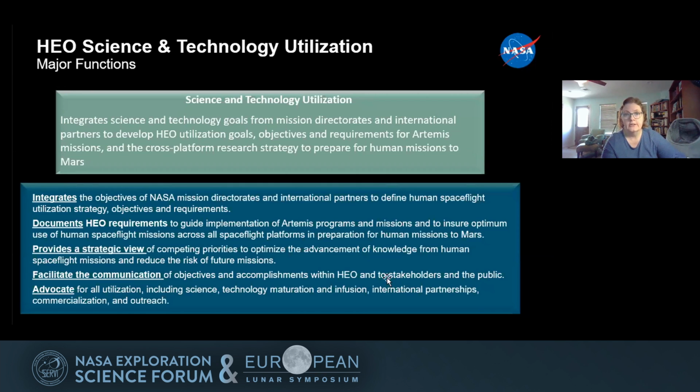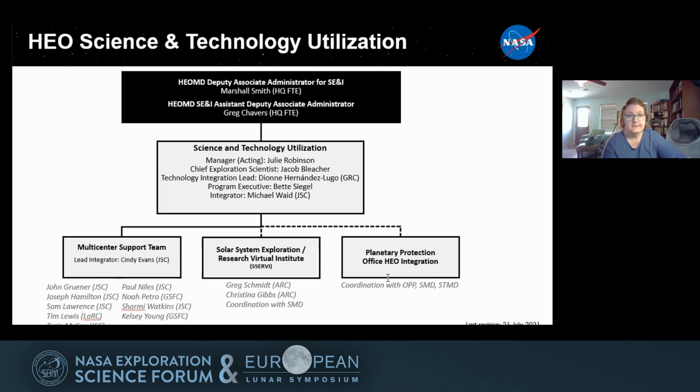And our objective is not to do the science and technology utilization, but to integrate the science and technology goals from the other mission directorates, from SMD and STMD, and our international partners, and develop that into a set of HEO utilization goals, objectives, and requirements for Artemis missions so that we can successfully conduct these human missions. We're also responsible for the cross-platform research strategy to prepare for human missions to Mars, meaning how we're using ISS, how we'll use commercial LEO, how we'll use Artemis in a way that is gradually advancing our overall human exploration capability.